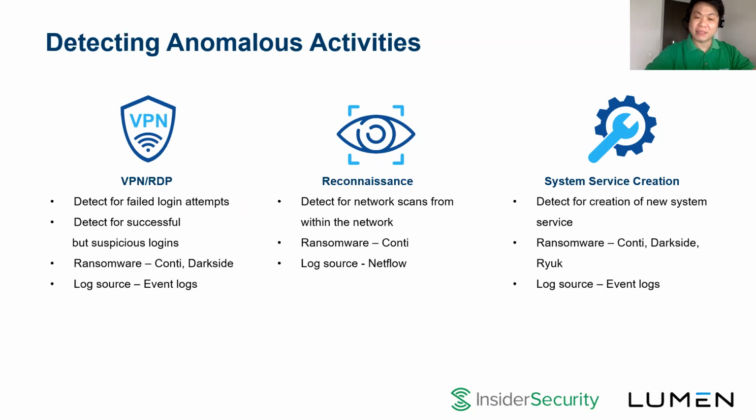Yep, that's correct. So for the next stage, once the attacker is inside the network, they will perform reconnaissance. In fact, this is something that is getting common in modern ransomware. We are seeing that a lot of modern ransomware start doing port scans or reconnaissance from within your network. So no more should we expect network scans to be only towards your public facing server, but you may see a network scan from within your network from another unknown host, or from one of your endpoints against a server.